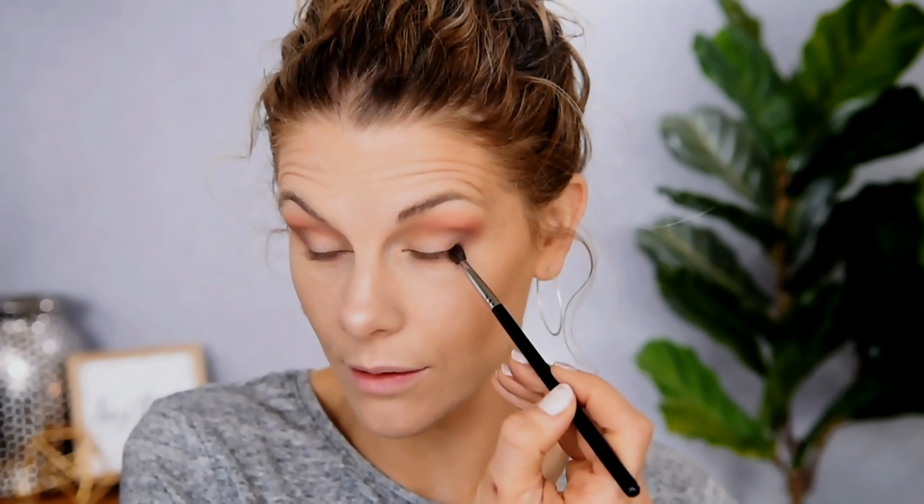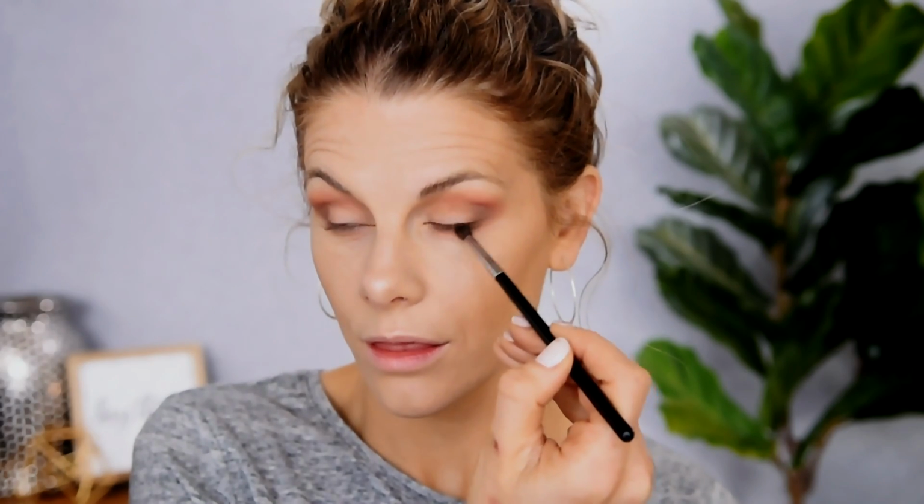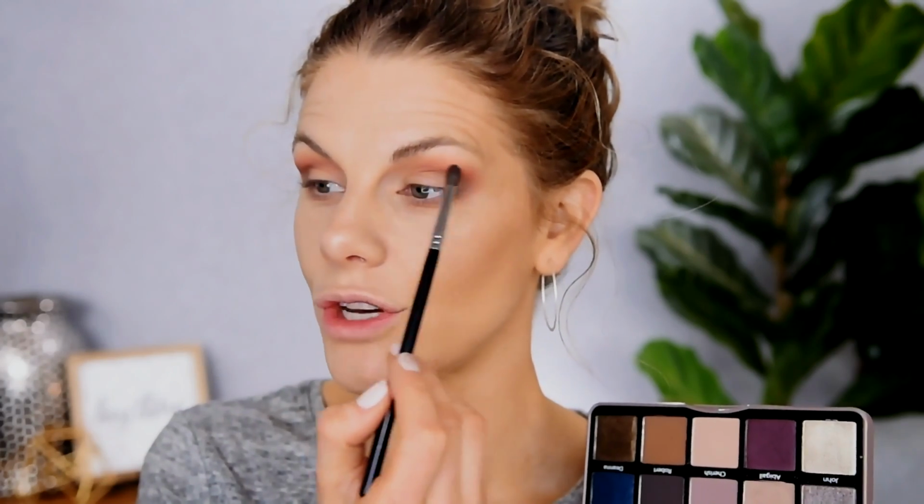So with that same brush, I'm just taking a little more of that same kind of gray color, and we're going to run that just on this outer third of the lower lash line. Okay, this is what is impressing me so much right now. Look how light this shade is in the pan, but look at the richness and the depth that that shade gave me, which makes me really excited about this brown.